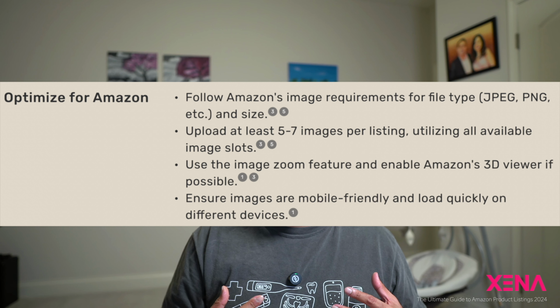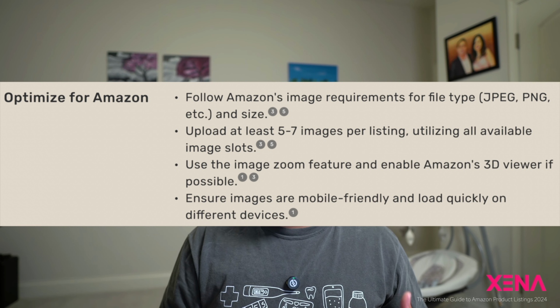The third is optimizing for Amazon. There is an opportunity where you can put alt text, or alternative text, when you upload images, where you can include some text. Specifically, this does not come in product images, but in A plus content, where you can put alt text in the form of some high search volume keywords to further improve it.